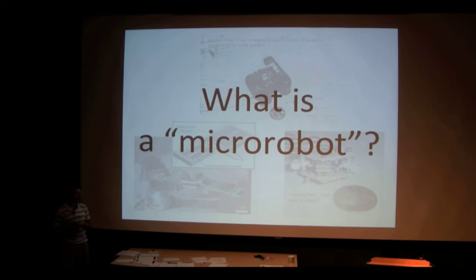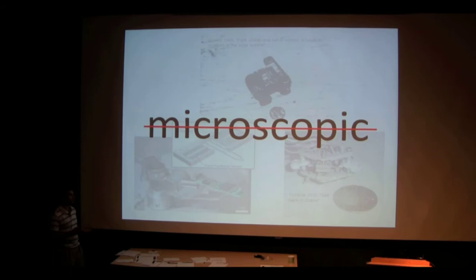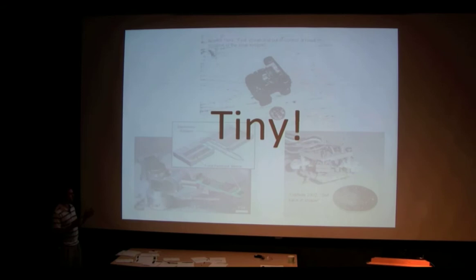And you hear micro, you might automatically think microscopic. You know, you probably can't see it with your naked eye, but it turns out that's not exactly true. The definition of microrobot is kind of hazy. I think somewhere along the line, some scientists figured out that if you slap micro in front of whatever you're doing, it sounds cooler and it's easier to get funding. So technically, you know, they're just tiny. Let's call it that. Kind of vague, but you know, here's some pictures of things that are considered microrobots.